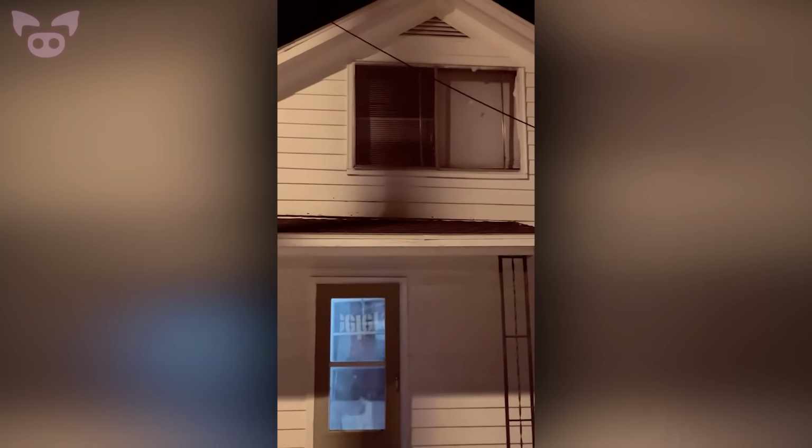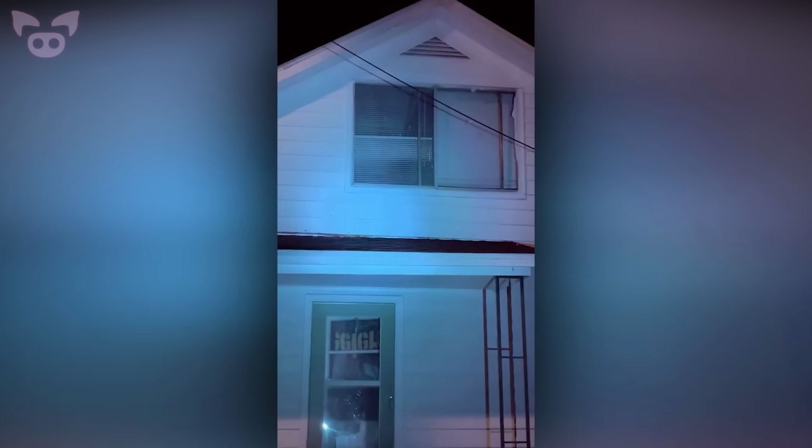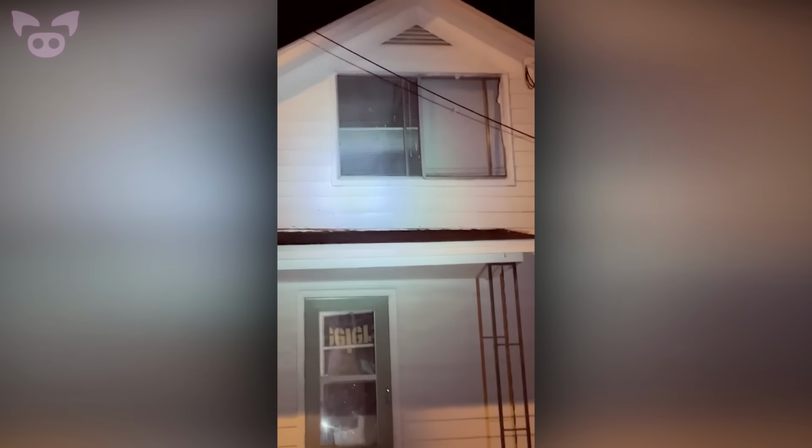Take a look. All right, flash it up there. Oh, now it's gone. Put your flashlight down. Let's see if it'll do it again. All right, put it up, hurry. Oh. Look at that, dude.